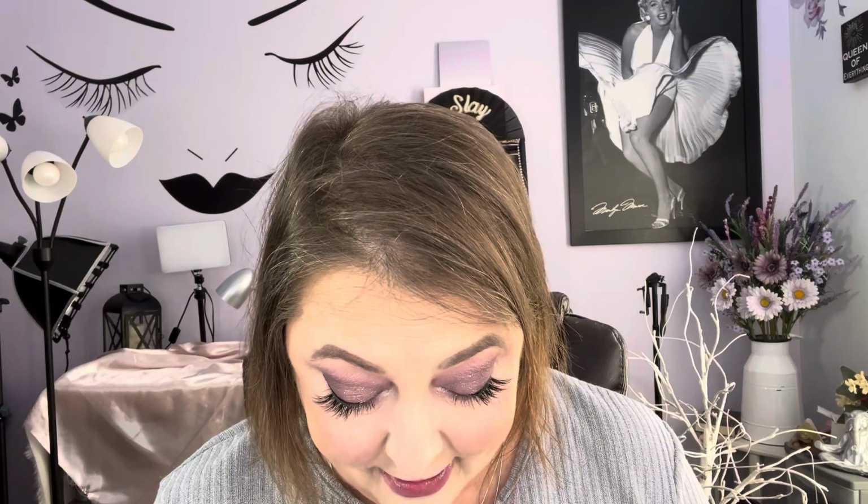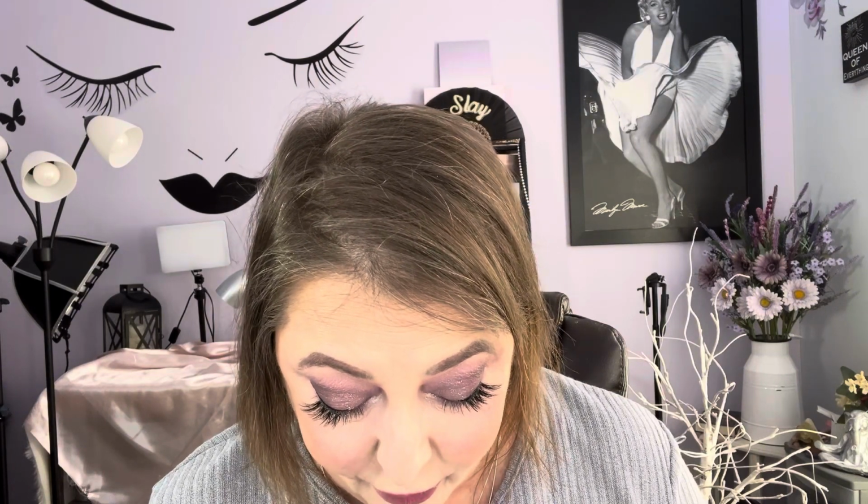So you can build up the coverage of the lip tint. Juicy Tint Lip Moisture has agave and mango butter. Nourishes lightweight, visible, plumper, softer lips for all skin types.